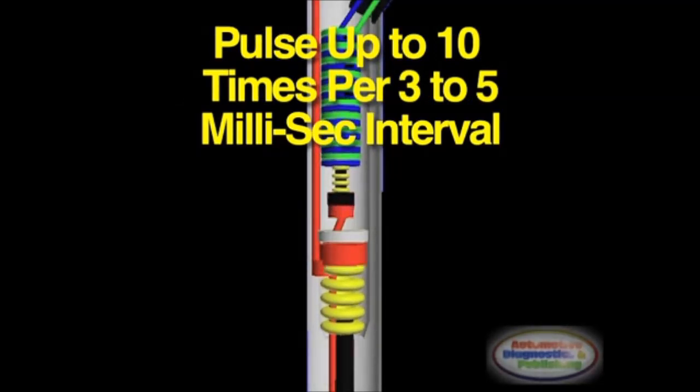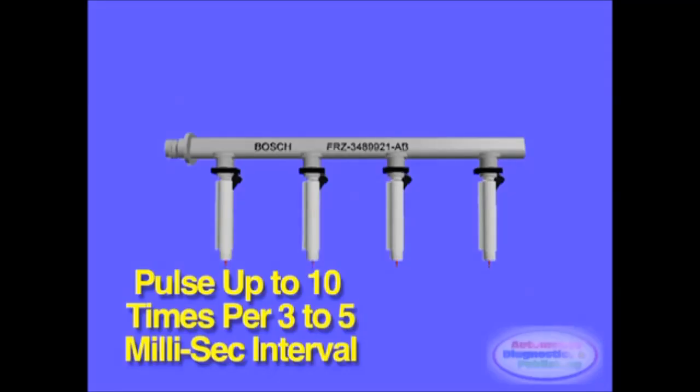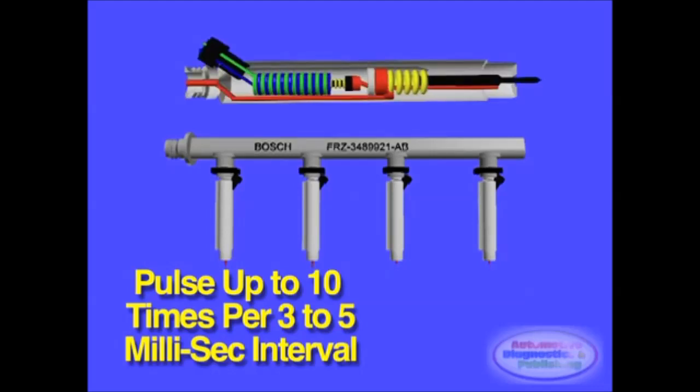The piezo injector was developed to solve the extreme pressures required for diesel injection. This enabled the development of an electronic computer-controlled injection system for diesel engines. Bosch and other injector manufacturers designed a very high-pressure, common rail, direct injection system that used piezo injectors.